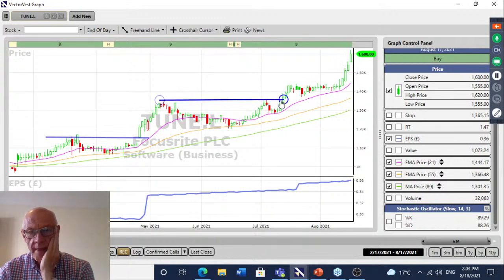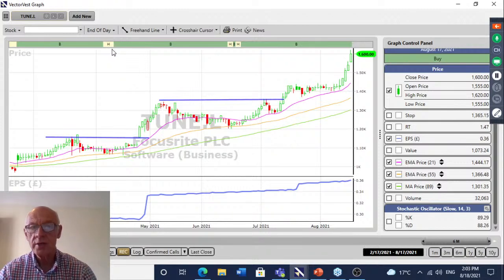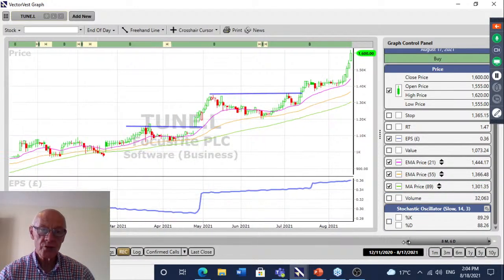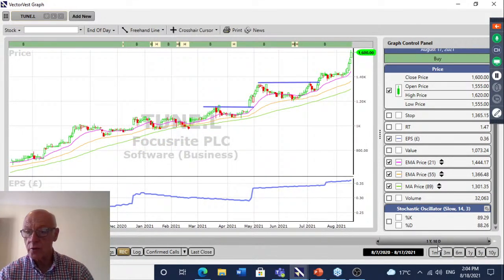So putting together the fundamentals with the technicals, finding shares that can grow strongly and safely, that are rising, is a huge edge in market. So you can use the VectorVest buy to show you when they're rising, or I use 3 moving averages, 21, 55, and 89. And all the VectorVest people will be familiar with that. And as you can see, this share has been north of that 21, 55, and 89 for at least 2 years now. So no great surprises.